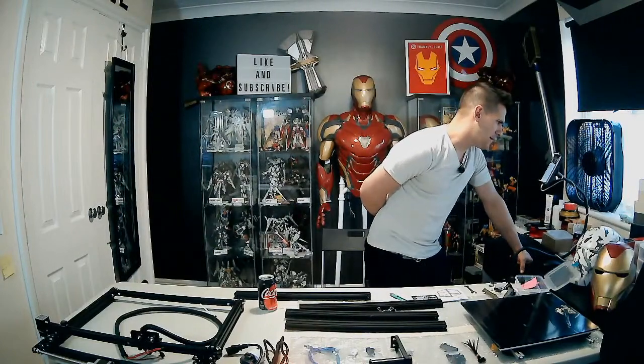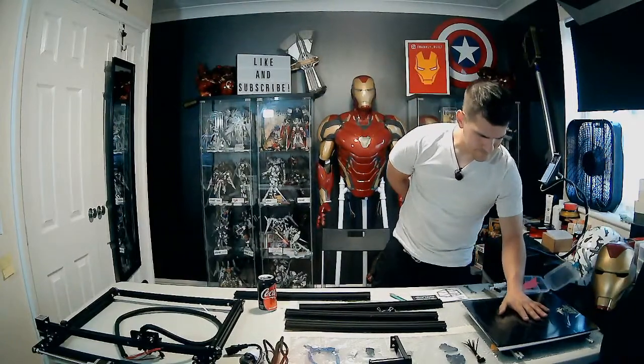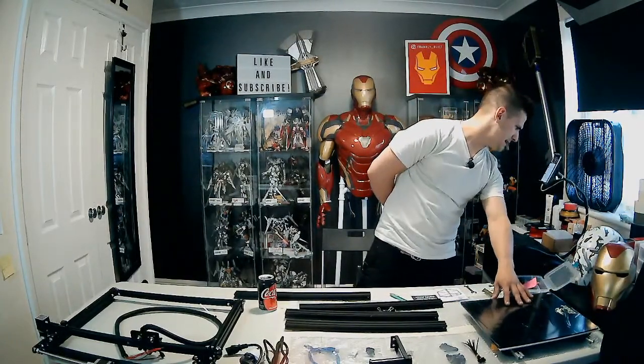Heard that Delta printers cause problems around the extruder arms. Maybe. Good point. But don't scratch it. Yeah, something like that. Cool. Anybody with that size? No?